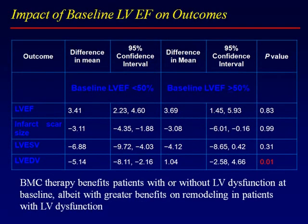We also do not know if the baseline EF could impact the outcomes. Somebody can have an established MI and have an EF of 85%, and somebody can have an MI and have an EF of 35%. Would both of these patients be likely to benefit from stem cell therapy? The answer is not clear, because in most trials the patients with the higher ejection fraction are excluded these days, although they were enrolled back in the early 2000s, but we don't enroll them anymore.